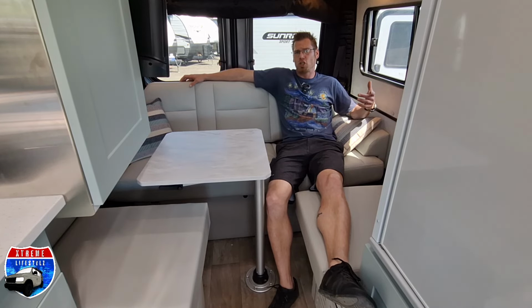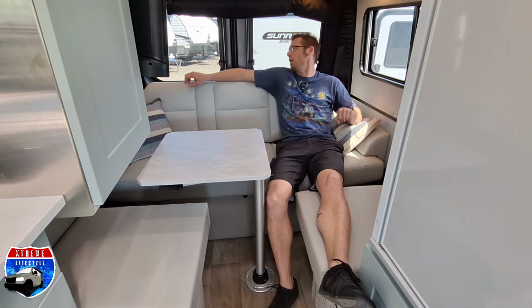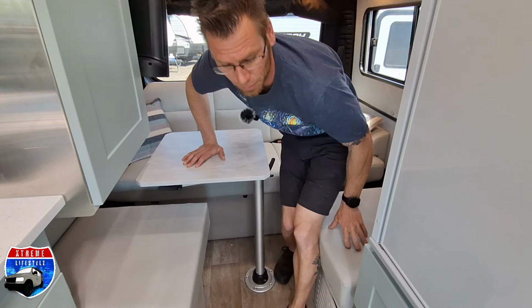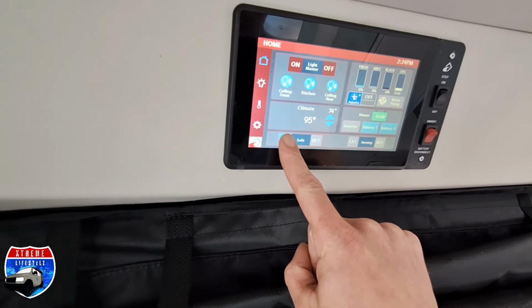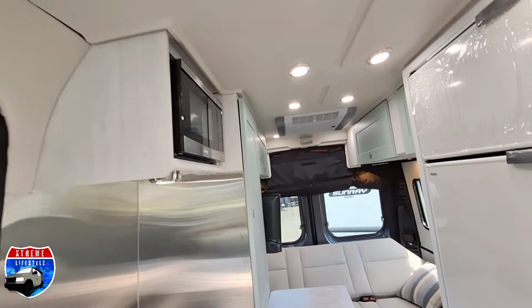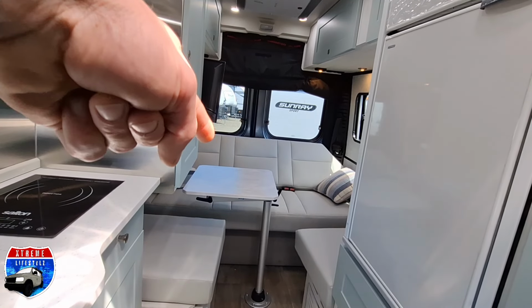So right now I want to show you how you turn this into a queen size bed. There's two different control panels to turn this. You either have one in the back or in the front. On the master control panel up front, we're going to go right to the Firefly system, sofa, and then we do the extend. Okay, now we'll look back here, make sure everything's moved out of the way, like this table that is not.